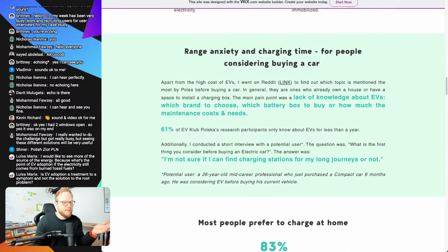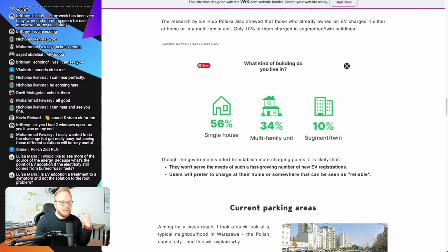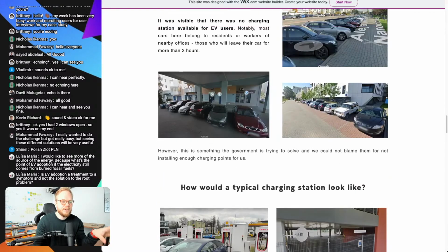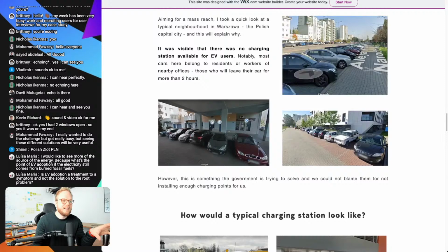Then she goes to explain about charging time, and goes deep into that people prefer to charge at home, explaining exactly about the parking areas. And I'm not going to go too deep into this, because I feel like the image is going to explain exactly what she's trying to do here. But she's basically trying to describe the typical environment of every other person who might have an EV, and almost like outlining it as a challenge.